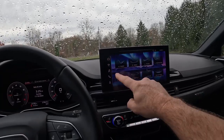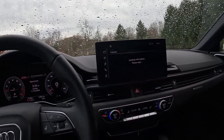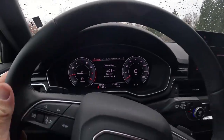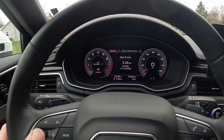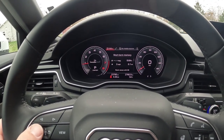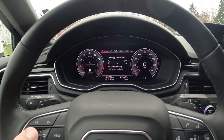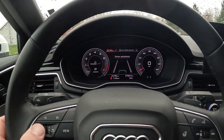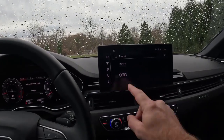Radio, media, gives you some options here. Look, it was kind of sensitive there, picked it up. All right, so themes, I went into this and I picked the second scene. While we're waiting for that, if you come over to this screen, you can scroll with this button. There's a bar over here. It'll tell you your consumption of power, short-term memory, long-term memory, your air conditioning, and it'll tell you when you've been driving for too long. It shows you your driver's assistant, so both bars on each side light up. Now it's lit up. You can purchase stuff, I guess.